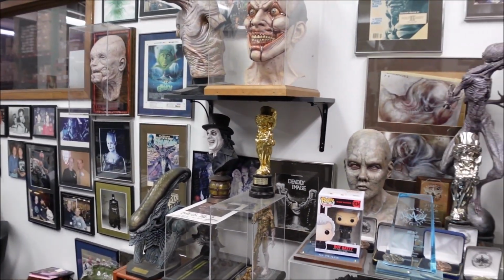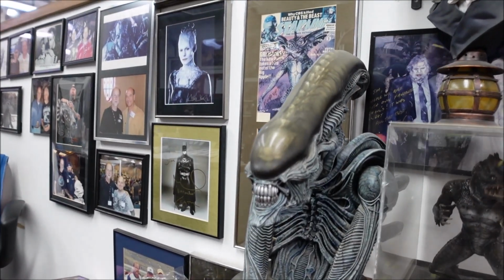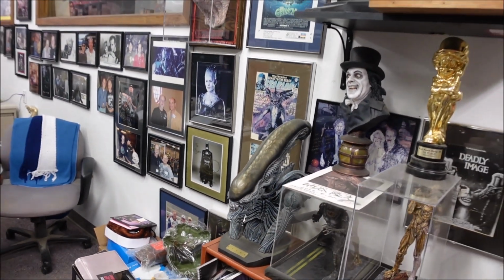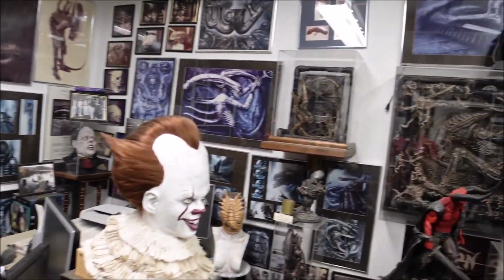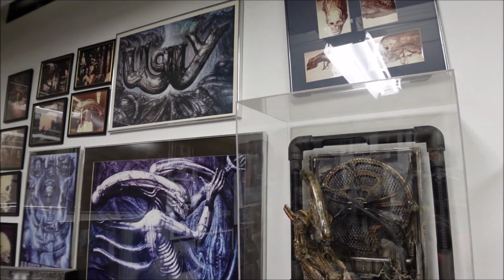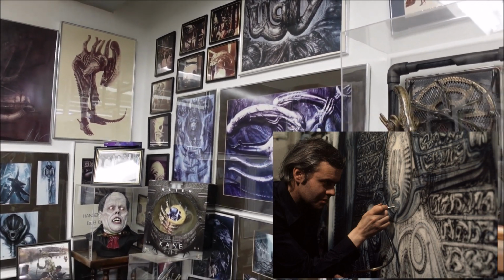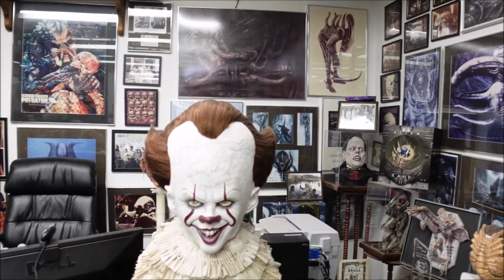I'm a big Alien fan, and so as you go through the collection, there's a whole bunch of Alien type items. Over in the corner, on the other side, you'll see a lot of H.R. Giger's work that he did for the movie, and I'm a big fan of his. And Alien, you know, when that came out, I was just in my early 20s, and I decided that I wanted to kind of paint like that.